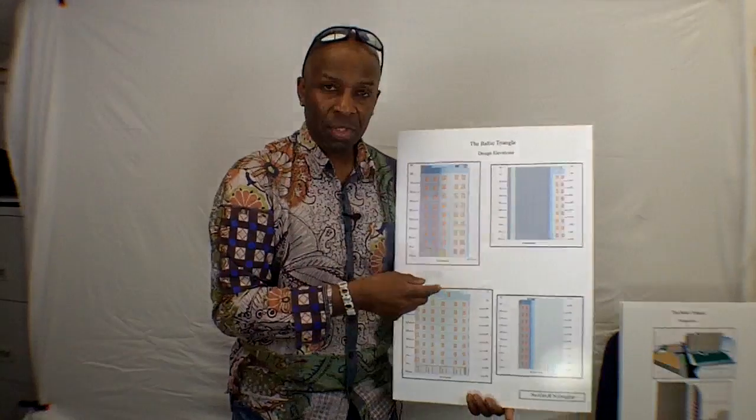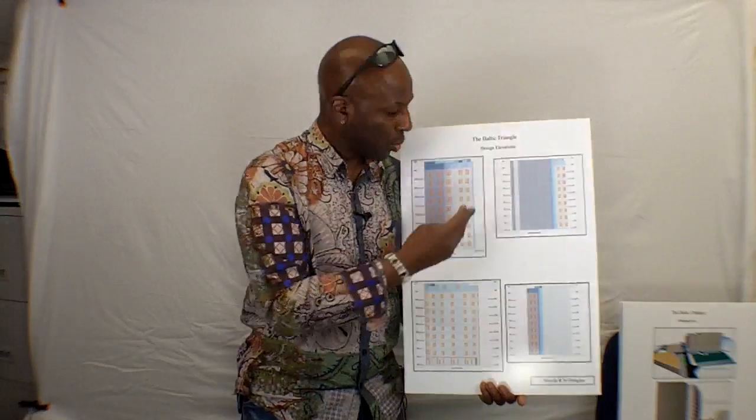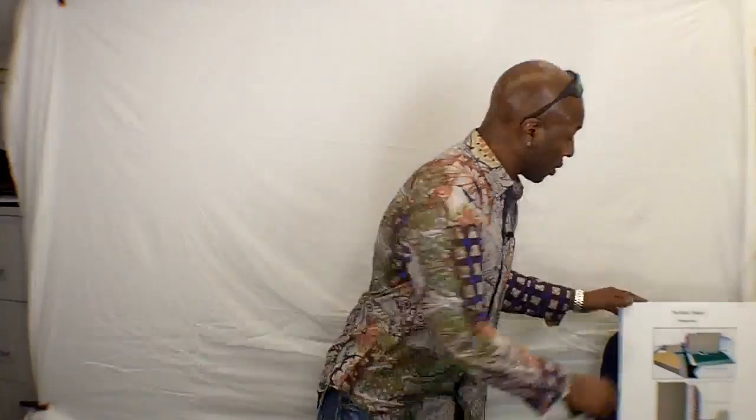The only thing which is missing off this drawing is the louvers. I haven't put those on. I didn't want it to clutter the drawing too much, but you've got vertical louvers that would be going down the front of this, which would be covered with PV cells, which would be generating electricity. That's the next stage. Just 3 more of these and then we're done.